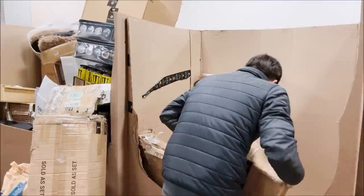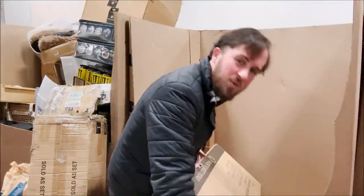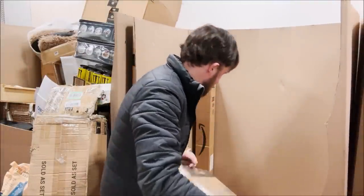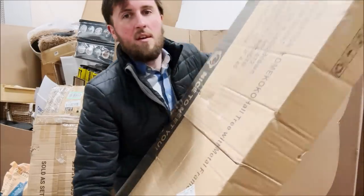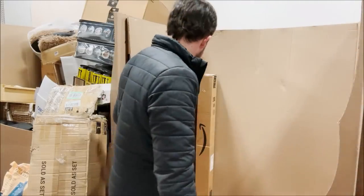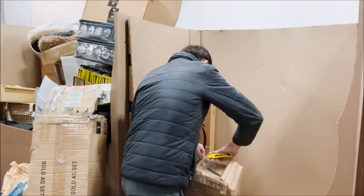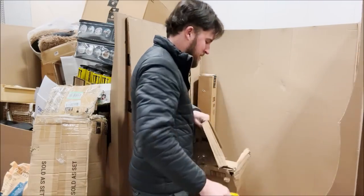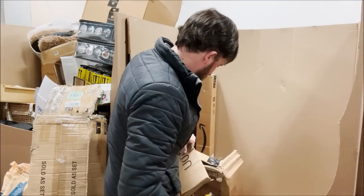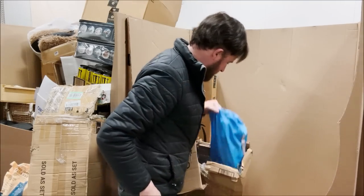All right, this box is a hall tree with metal frame. That doesn't sound very good. This one is not labeled. It is maybe a patio umbrella.